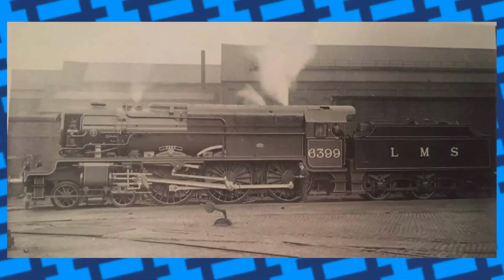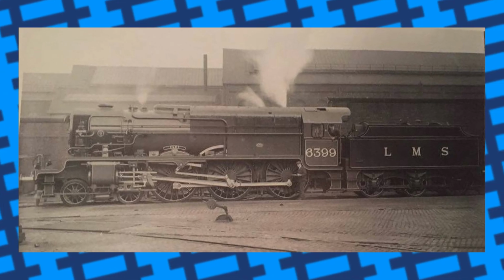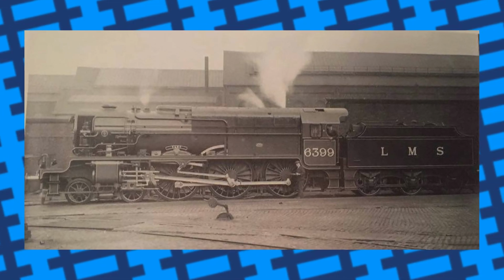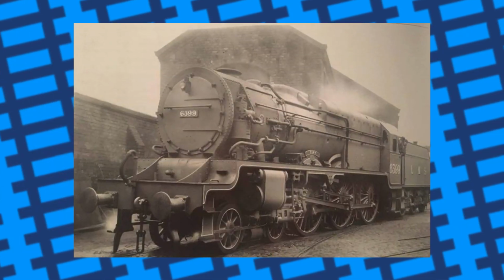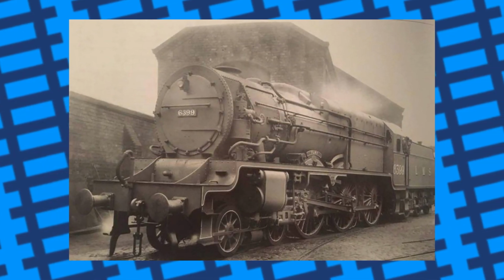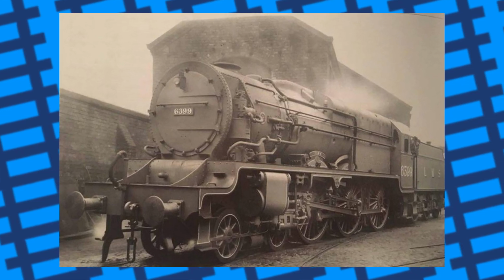On paper, it made sense. More pressure from the boiler would give the cylinders more power, right? Unfortunately, just like communism, it didn't really work out like that. The engine's performance was poor. Most locomotive cylinders work best with pressures of around 200 psi, so the boiler was mostly overkill.